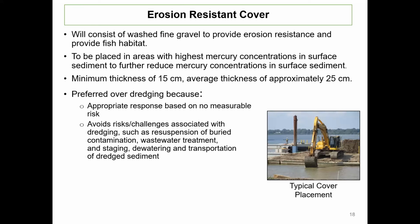The erosion resistant cover will consist of a layer of fine to medium gravel. The minimum thickness will be 15 centimeters. In order to achieve 15 centimeters every place as a minimum, the contractor will place more than that on average, and based on experience, the average thickness is likely to be about 25 centimeters. The gravel will be washed to remove the fine particles, which reduces the amount of turbidity that is created during placement. And it'll be placed in the areas with the highest mercury concentrations in the surface sediments to further reduce the mercury concentrations as well as, as I said, to provide erosion resistance.